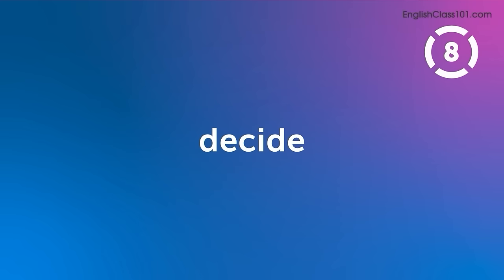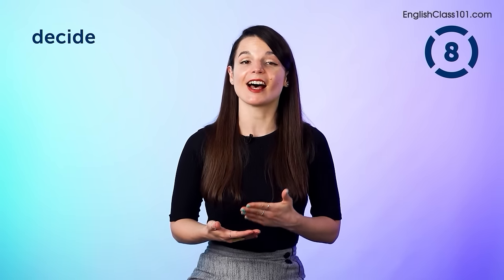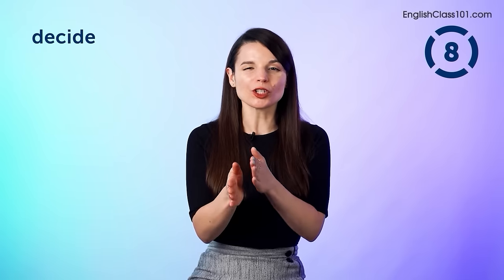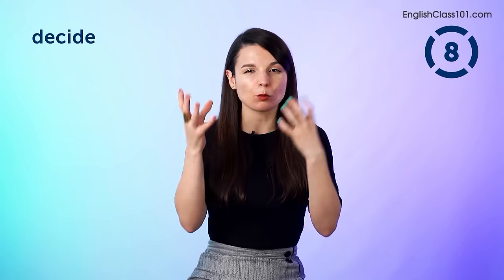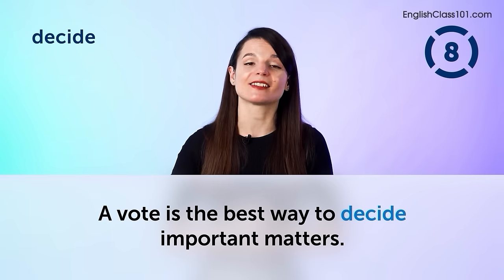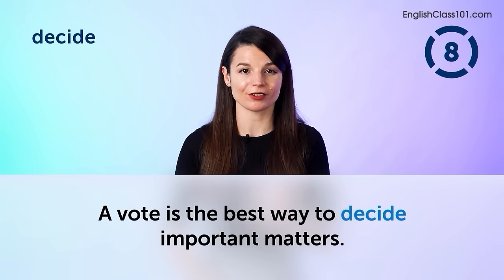Okay, next is decide. To decide means to make a decision, to choose something. So to decide is usually used when we have a few options and we need to think very carefully about them. It's a little bit different from choose in this way. We tend to use decide in more formal situations or in business situations. Here's an example sentence. A vote is the best way to decide important matters.